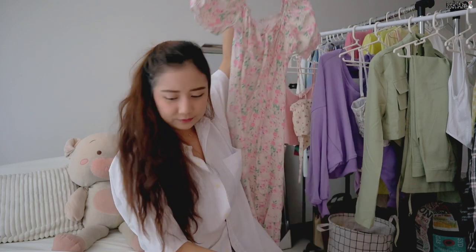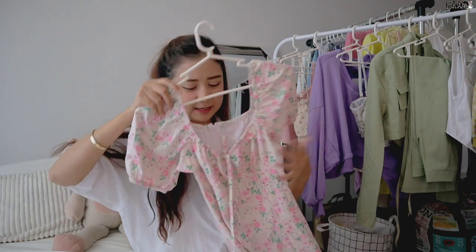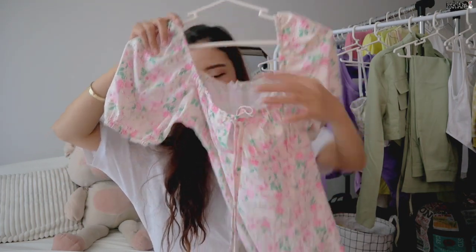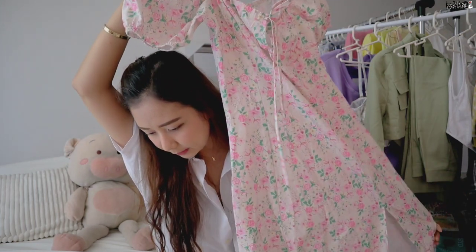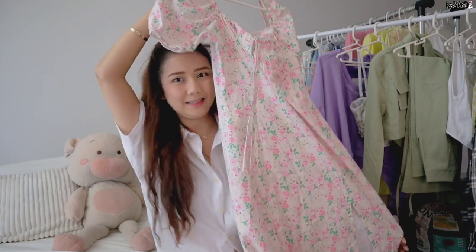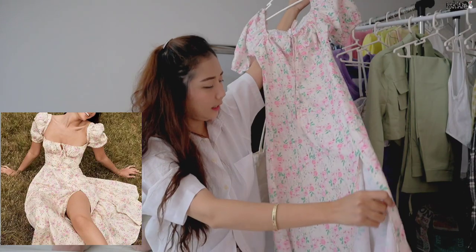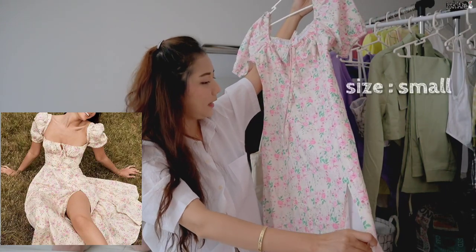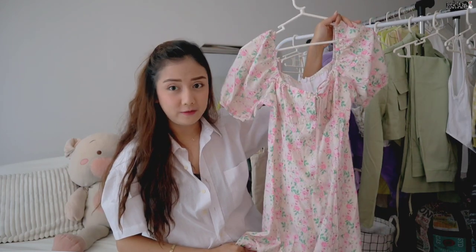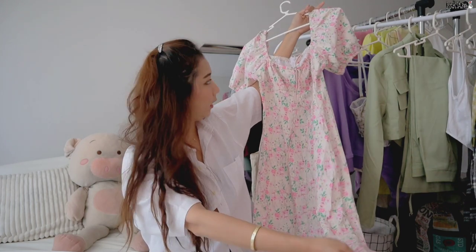Next is this very, very cute dress na may puff sleeve na ganyan. It has this ribbon right here. Tapos you can pull it too, you can adjust. And this is a cap sleeve floral print A-line dress. Yan. Although, yung sa picture niya is not exactly the same. But so far naman, maganda naman yung fit ng dress na to. It's very nice and comfy to wear.